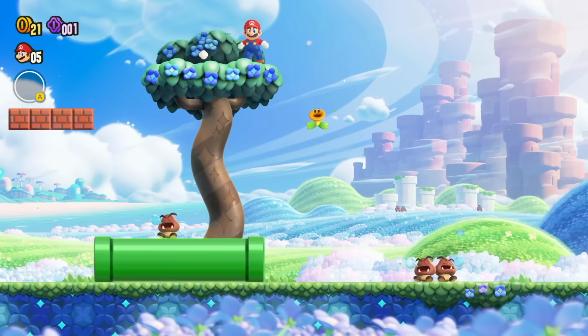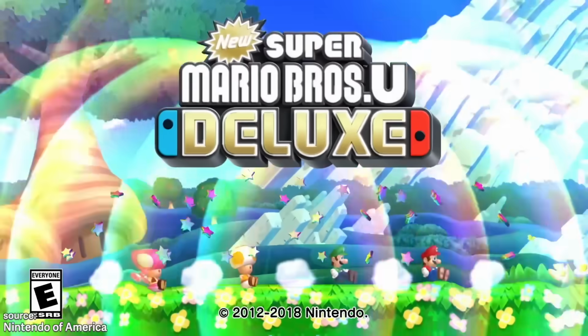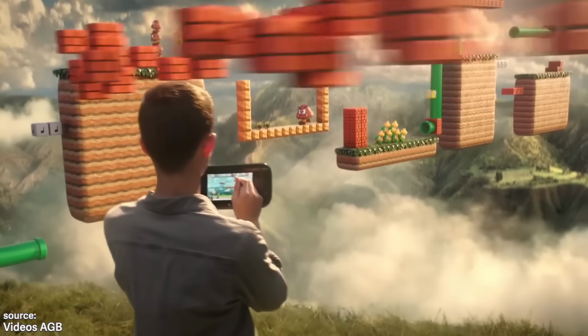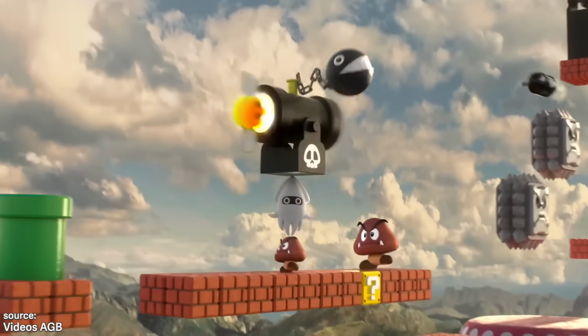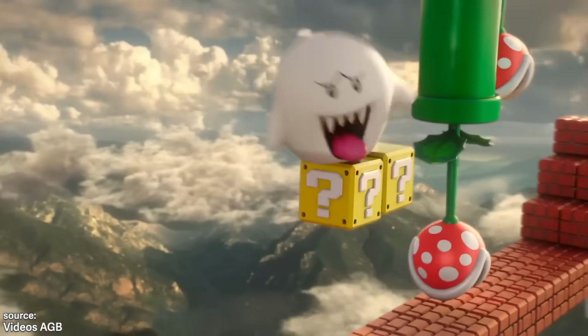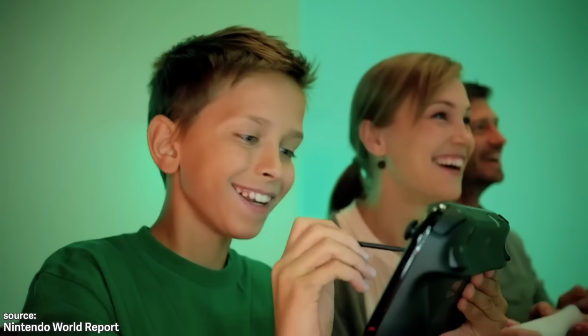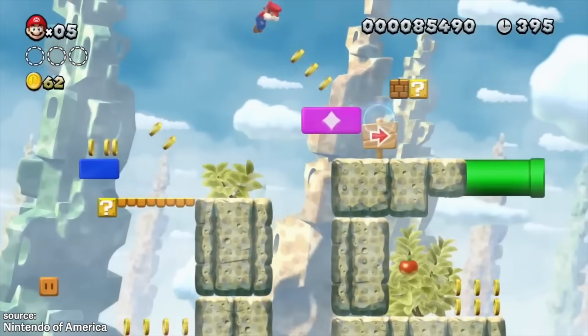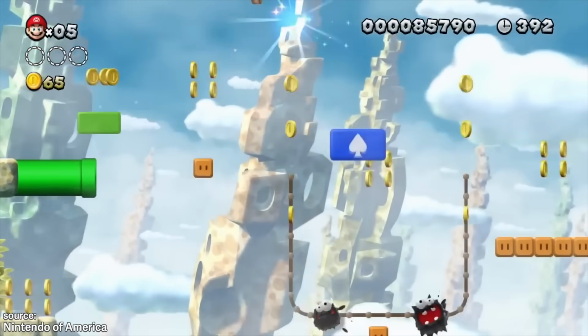Now, of course, during those 11 years, there were ports like New Super Mario Bros. U Deluxe, and there were reimaginings of classic games like Super Mario Maker, but the last 2D Mario platformer that was actually brand new was New Super Mario Bros. U for the Wii U in 2012. So what was going on? Why'd the 11-year hiatus? Were they really working on Mario Wonder for that long?